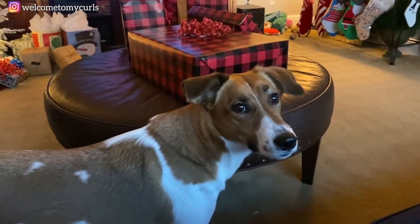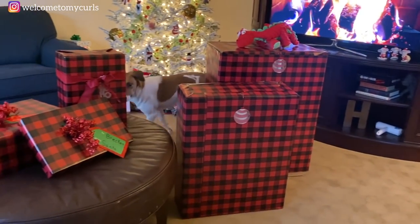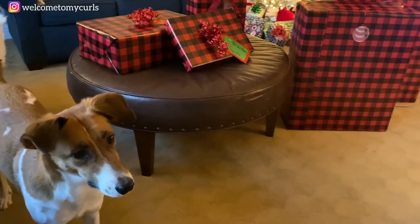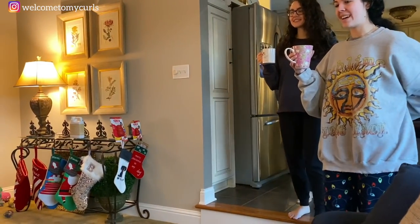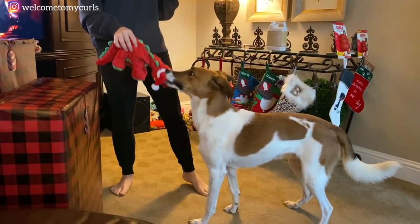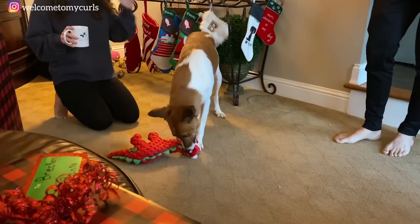Hey Pollux, did you hear Santa come in last night? Santa! What is it, Pollux? Santa! Grab him by the hat. Yeah. Aww, that's cute. Merry Christmas, Pollux.